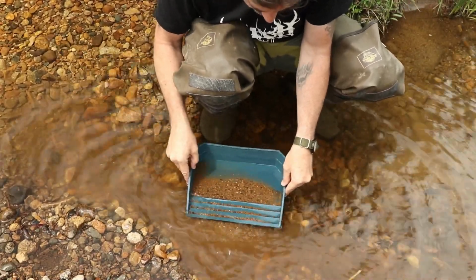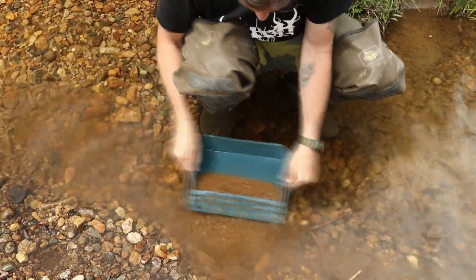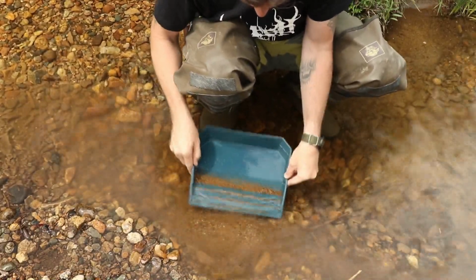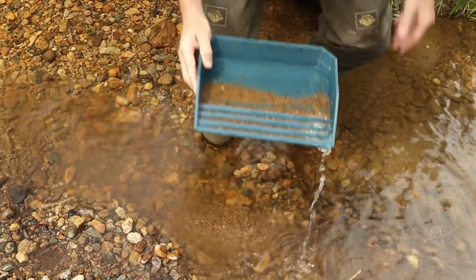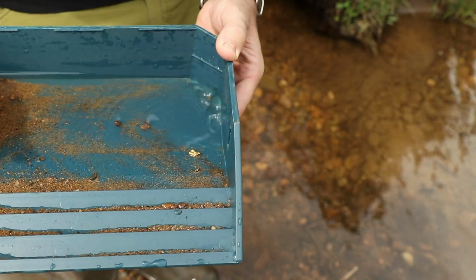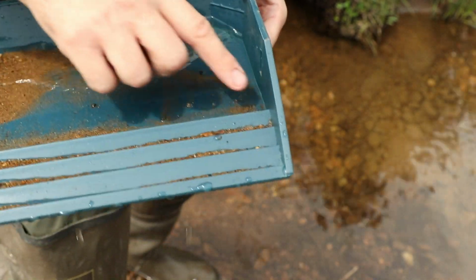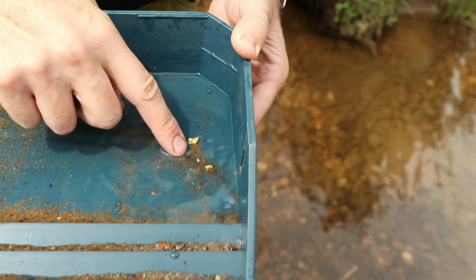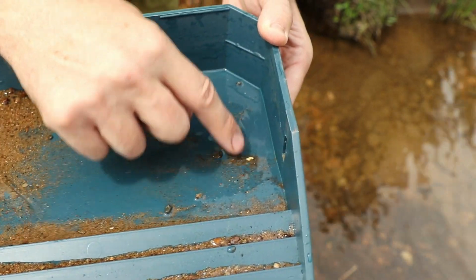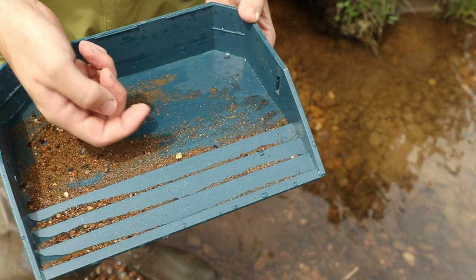All right, there's our gold. Our gold is right there. All right, let's take a look. You can see our gold. There should be 3 pieces in there. And there certainly is. Yeah, there we go. It definitely works. Yeah, that was pretty easy.